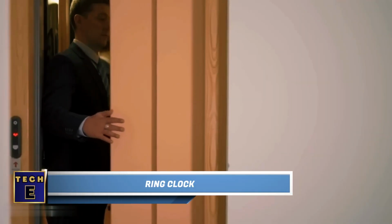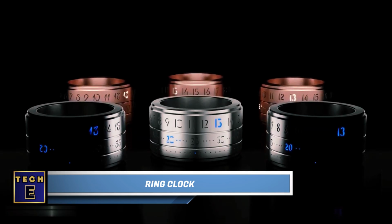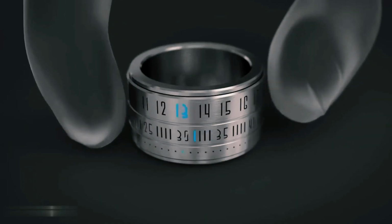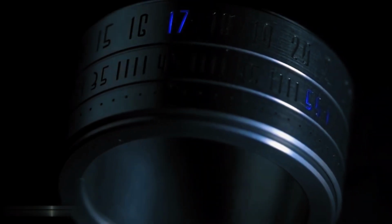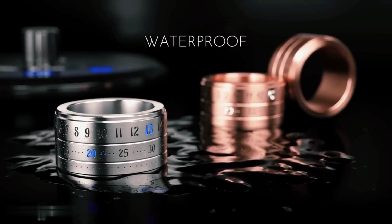Ring Clock. This innovative ring features engraved slits with bright LEDs, available in either blue or orange. By gently rotating the ring, the digits align for 15 seconds, allowing you to easily read the time. It's fully waterproof, ensuring you don't have to worry about water damage.